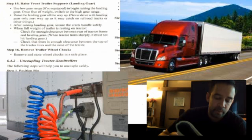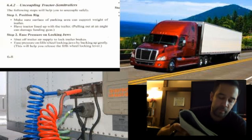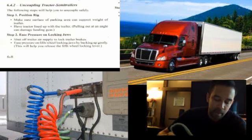16. Remove trailer wheel chocks. Remove and store wheel chocks in safe place. Okay, on the second part here. Uncoupling tractor semi-trailers. The following steps will help you to uncouple safely.